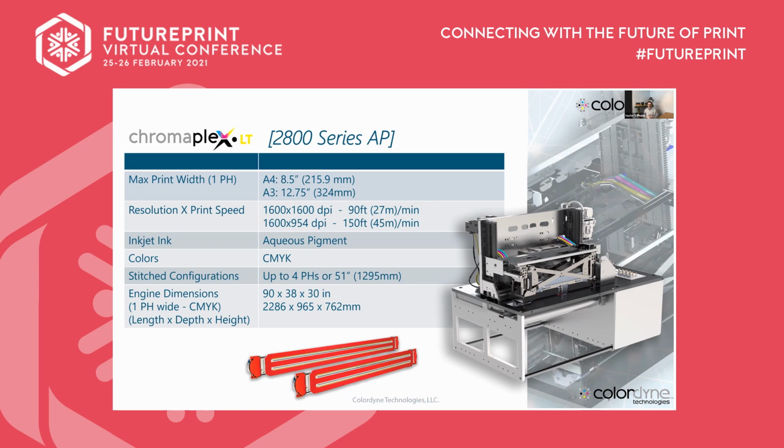You'll see it's able to be stitched up to 4 printheads wide and offer up to 51 inches of print area. And you'll see we offer it in 2 different printhead sizes, either A4 or A3, 8.5 inches or 12.75. And you can see the 2 printheads down there below. Each printhead has 2 banks of nozzles, so that helps with nozzle redundancy and producing really nice quality at the high speeds you'll see there of upwards of 150 feet per minute. And like I said, we like to empower other OEMs to take this technology and use it in their solutions.